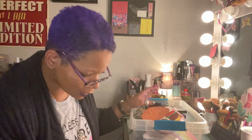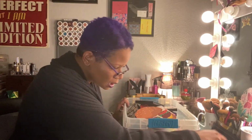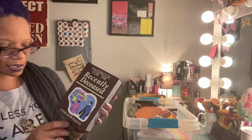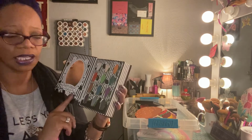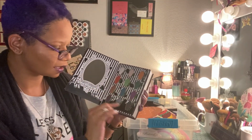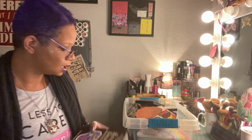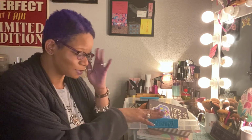I think that's it, I think we're it. Okay, this is the last one. Handbook for the Recently Deceased. This is the Beetlejuice palette. You have no idea how much, I've never even seen Beetlejuice, but I love the aesthetics and I love the color story. And I really wanted this and she made it happen for me. A lot of the stuff she bundled for me. So this was all purchased between November 1st and today, which is November 29th.